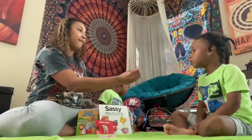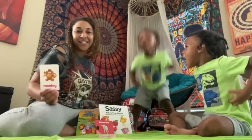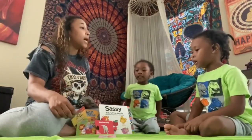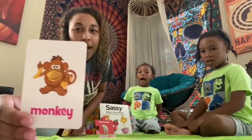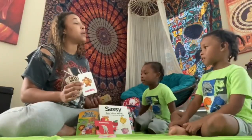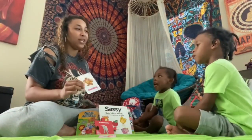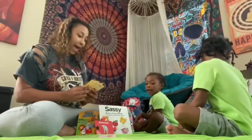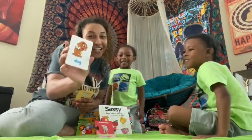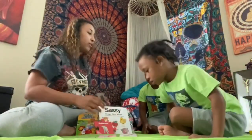Next we have a monkey. Bananas. What color is the banana? Green. Well, at first the banana can be green, but then it goes to yellow. Yellow. Good job, guys. Now, Alex, what do we have here? A dog! Now, what sound does the dog make?